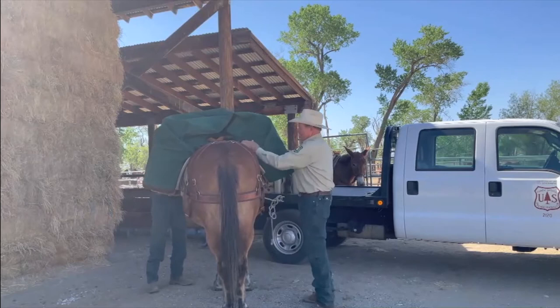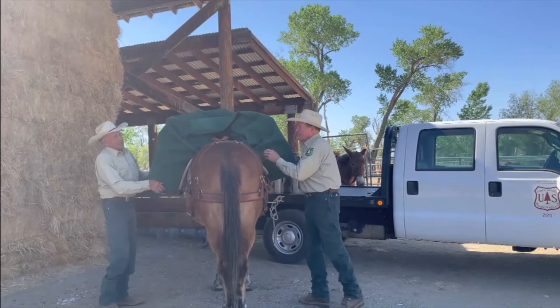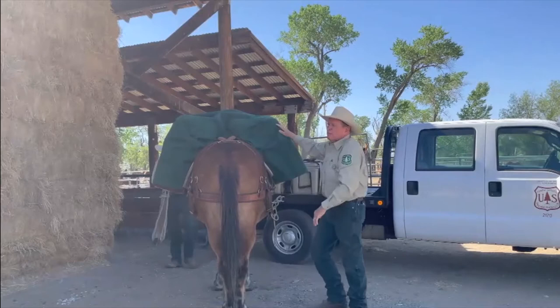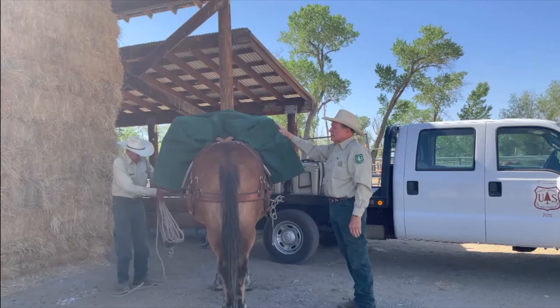We used to laugh at those government packers packing those boxes in. Yeah, so we pretty much use two major hitches, two primary hitches I should say, the diamond hitch and the box hitch. So this one, we're going to actually do the diamond hitch.